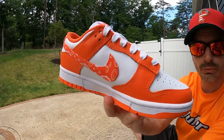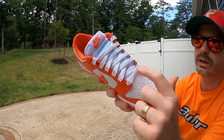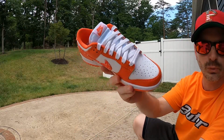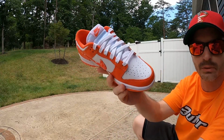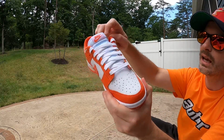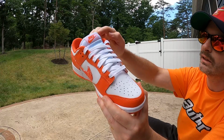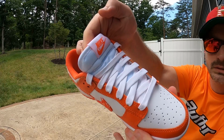But these shoes came out really, really well. Then they gave us some bright white flat Dunk laces. I would have liked to see, you know, maybe a pair of orange laces or even like a sail pair. I think that would have looked good too. But we've got white laces and a white nylon tongue, same tongue that we get on all Dunks. And it looks like we've got white piping going along the edges of the tongue.